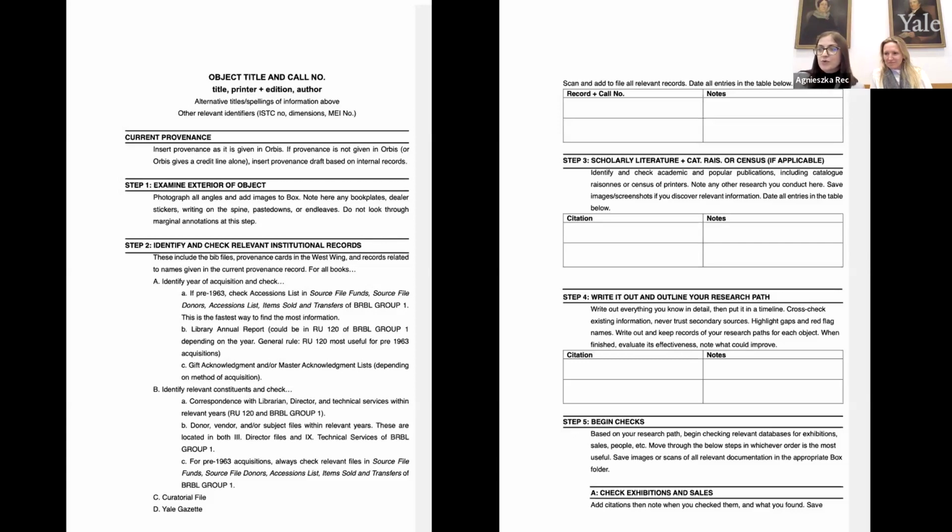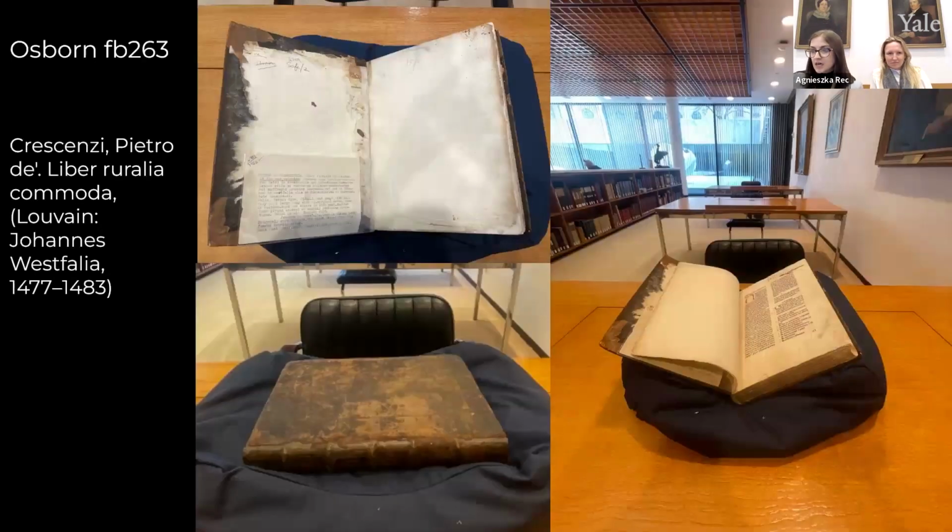I'm now going to walk you through one example of an incunable in the Beinecke's collection that I researched and we have since entered into MEI. This is Osborne FB 263. It is the second imprint of Pietro de Crescenzi's Liber Ruralia Commenda, or the Book of Rural Benefits, the first book about agriculture to be printed in the West, and it was printed, this imprint, between 1477 and 1483 in Leuven by Johannes Westphalia. It contains copious manuscript annotations, some as early as the 16th century, and survives in a leather binding.